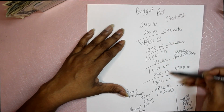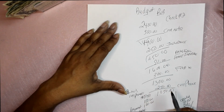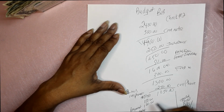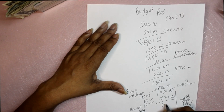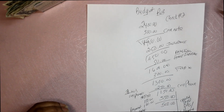Because if you have a bill that's due on the 1st, we're down to the second week, the 15th or the 16th, you have gotten a late fee. And we don't want to pay any late fees, okay? So we got $1,050 left. Bob has credit card payments monthly right now of $550. So he has $500 left.